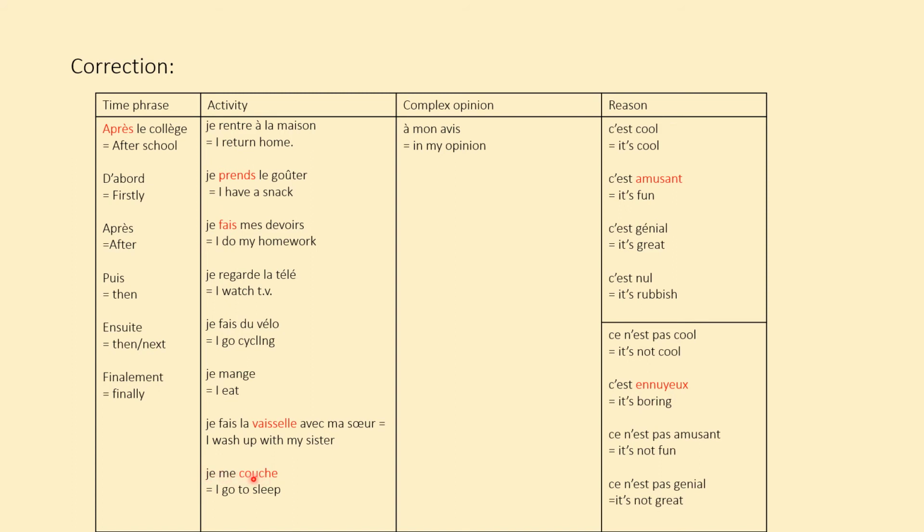So je me couche. Then we had number 6, which was amusant. Again, do not pronounce the T at the end. And here we've got ennuyeux. You do not pronounce the X. You pronounce ennui, and then that is an sound. EUX is an sound. So well done if you wrote those down in your book or on your board. Très bien. Okay, let's continue.